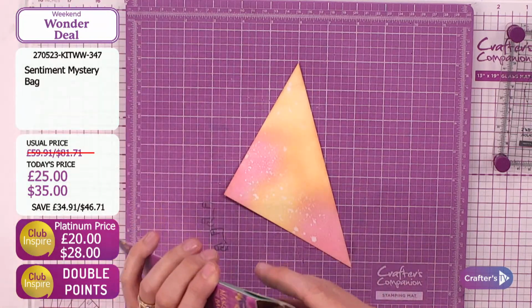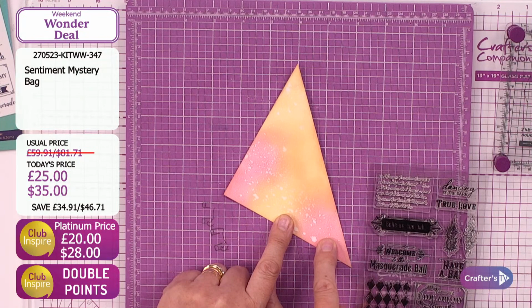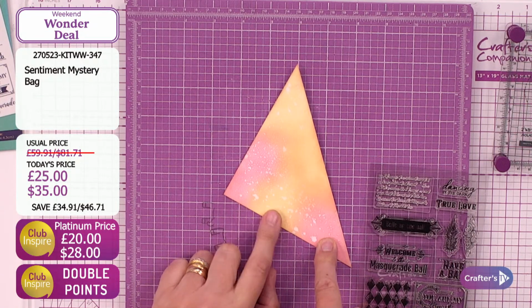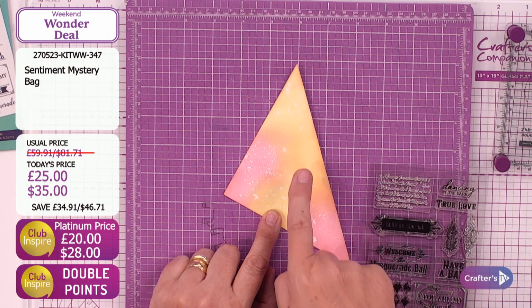So what inks have you used on there, Jan, please? What inks on here? These are actually pigment inks. Our opaque pigment inks on here. I've got straw bale, a tiny little bit of fuchsia and a little bit of orange.